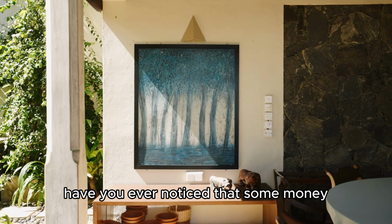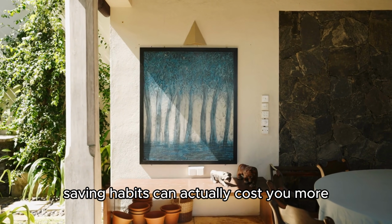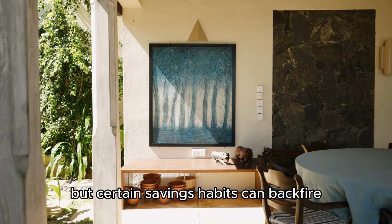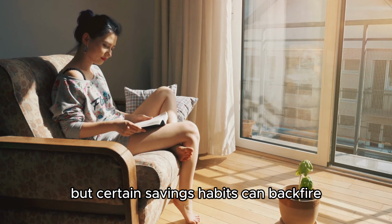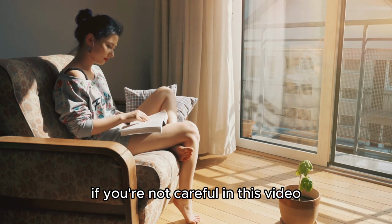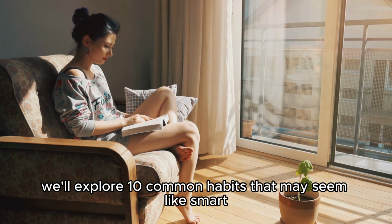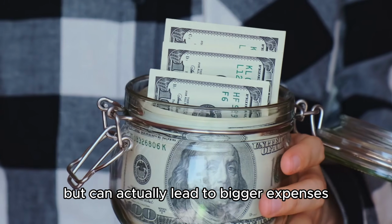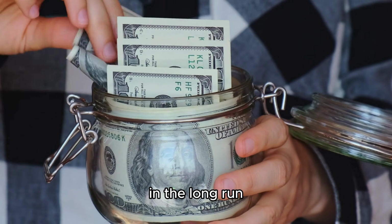Have you ever noticed that some money-saving habits can actually cost you more? It's easy to get caught up in the idea of saving, but certain savings habits can backfire if you're not careful. In this video, we'll explore 10 common habits that may seem like smart ways to save money, but can actually lead to bigger expenses in the long run.